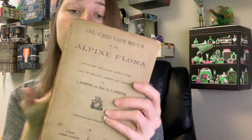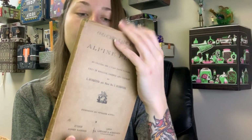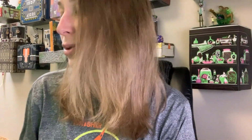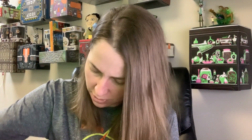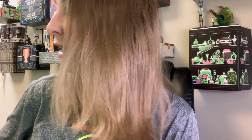But this is cool. And I don't know what this would be worth because I couldn't find anything like it online. I just thought it was really cool and it was beautifully illustrated. And this, let's see, when is this from? So this was originally 1904. These antique books, I can't let them rot in a hoarder house.